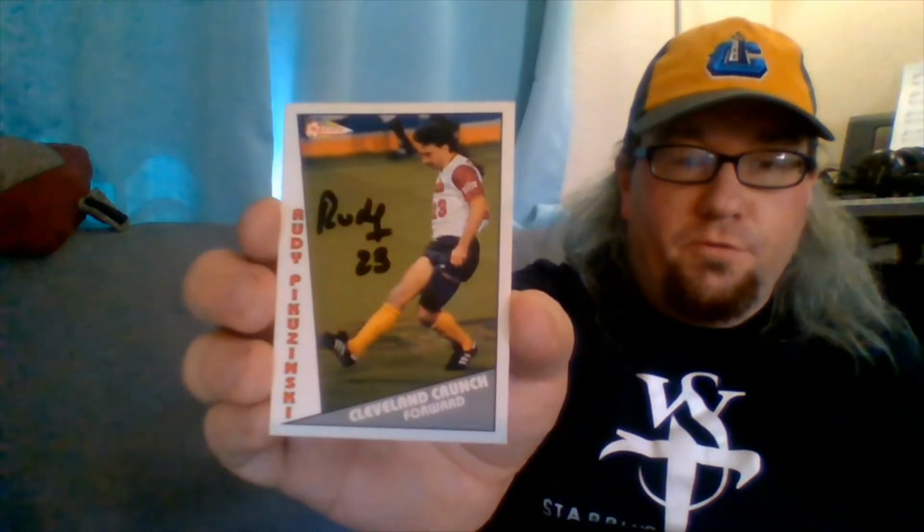Like the simplicity of Rudy Pikazinski's autograph, which is a very simple Rudy 23. He's actually from the Buffalo area, still lives out there as well. I think he played with Buffalo in the AISA as well. He's actually 3-time MVP of the AISA, too. Otto Orff was an absolute legend in the Cleveland area. He's still a goalie coach down close to Akron now.